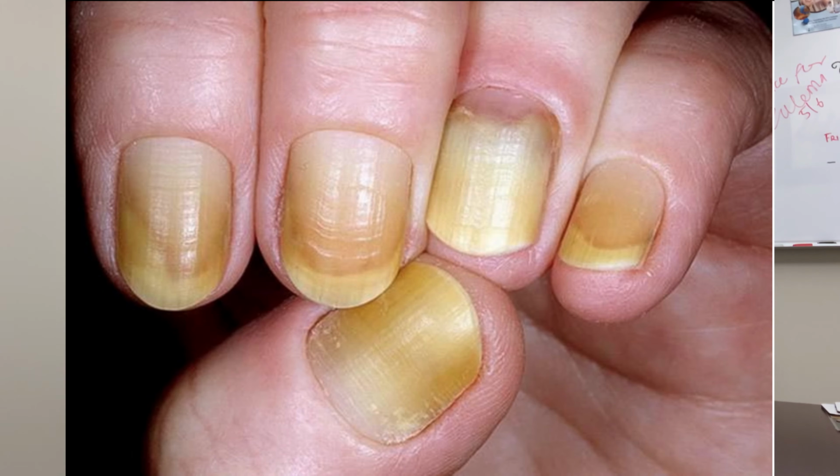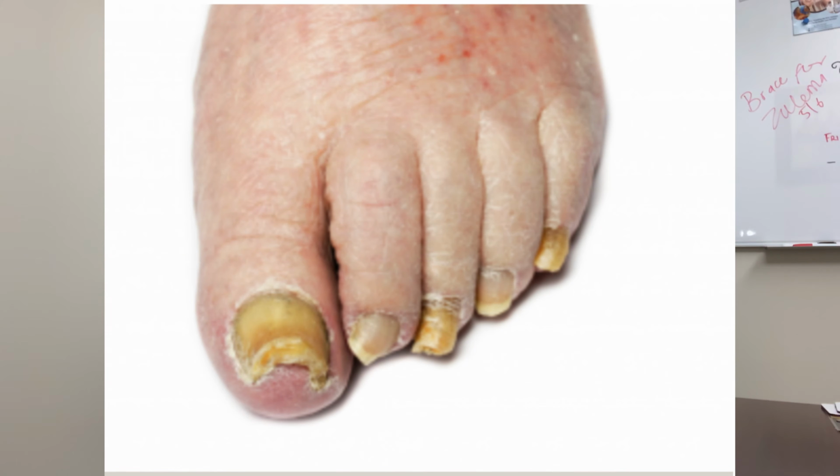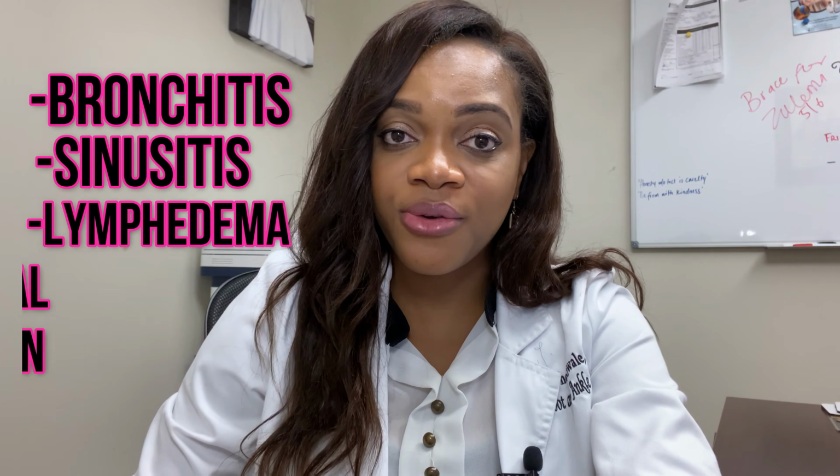There are people who have what they call yellow nail syndrome, and these patients have yellow discolored nails. A lot of the times you see that in patients that are over 50 years old. And some of the things that could cause this are bronchitis, sinusitis, lymphedema, pleural effusion, or rheumatoid arthritis. So these are just some of the differential diagnoses that someone who comes in with just yellow nails could have. When you see a patient like that, or a friend or a family member like that, you could start to think of some of the things that could be causing it and then direct them to the appropriate healthcare provider.